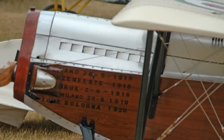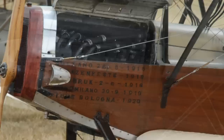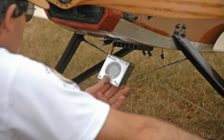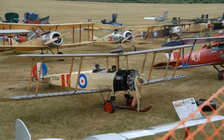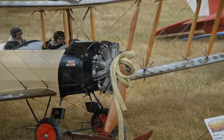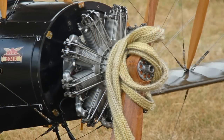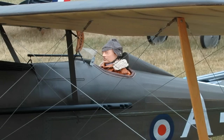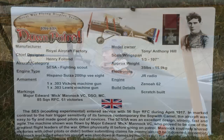I find these large models very impressive. At 1/3 scale they have a presence, especially when they're flying. But now, not only do we have the visuals, we have these multi-cylinder engines giving us the realistic sound and the smell of castor. It would be interesting to know what that braided rope on the prop was originally intended for.